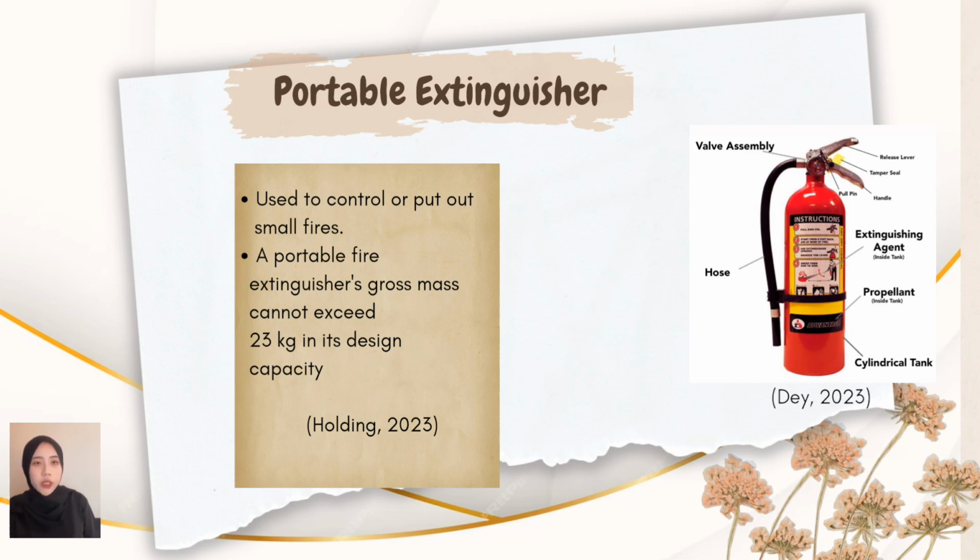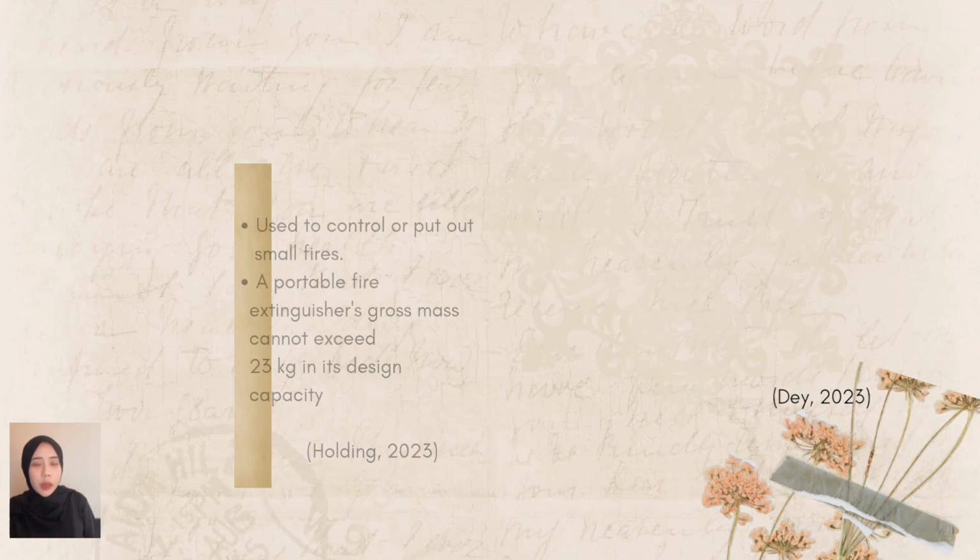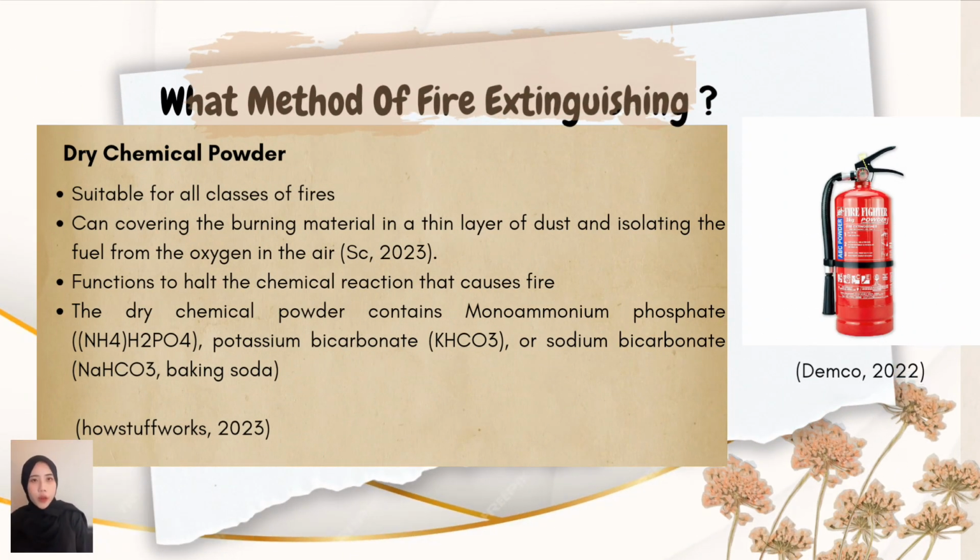A portable fire extinguisher's gross mass cannot exceed 23 kg in its design capacity. What method of fire extinguishing? We also can use dry chemical powder that is provided at the mall for emergency case. It's also suitable for all classes of fire, that can cover the burning material in a thin layer of dust and isolating the fuel from the oxygen in the air. The function is to halt the chemical reaction that caused the fire. The dry chemical powder contains monoammonium phosphate, potassium bicarbonate or sodium bicarbonate, that's the same as baking soda.